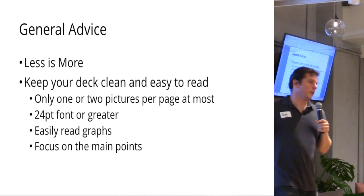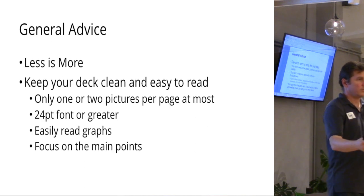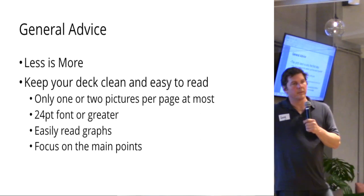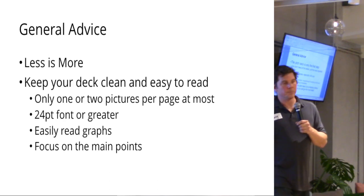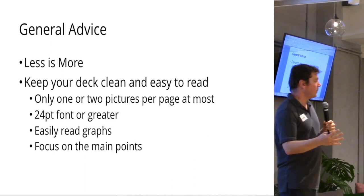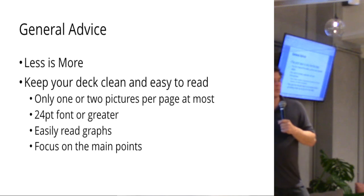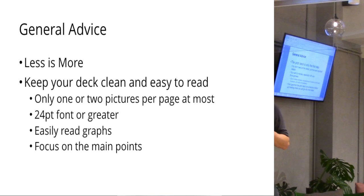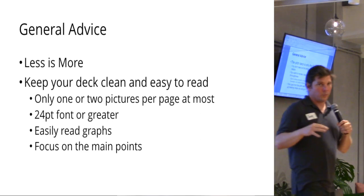The goal, when you send the deck, is to get the meeting, right? When you have the meeting, the goal is to get the next meeting. And so that's where you don't need to have everything in here, and you can't. What I've put together here is really the deck that you would email. Once you get into the meeting, you're going to have these 12 slides, and you'll probably update them with more relevant information. But then you could have 35 more slides in your appendix.